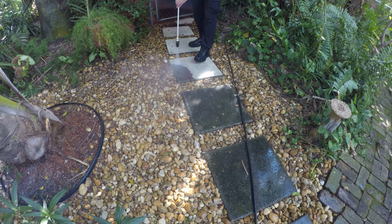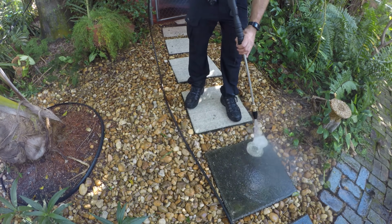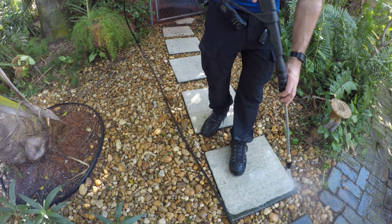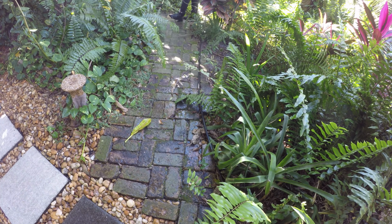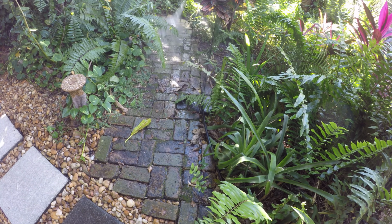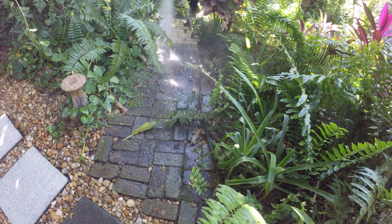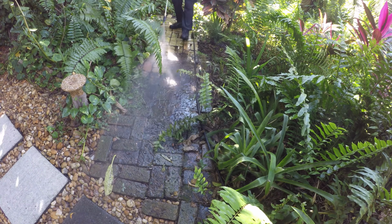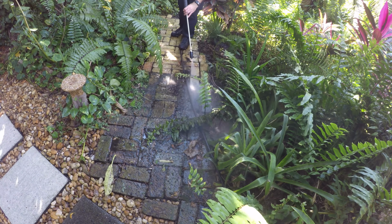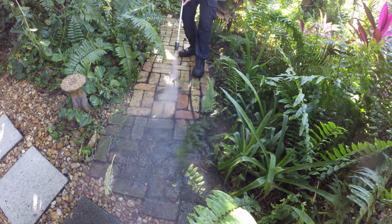This is me starting at the end of the property, doing one of those big square pavers at a time. The owner of this property loves all of this landscaping and plants, so there is somewhat of a jungle in several parts of the property.